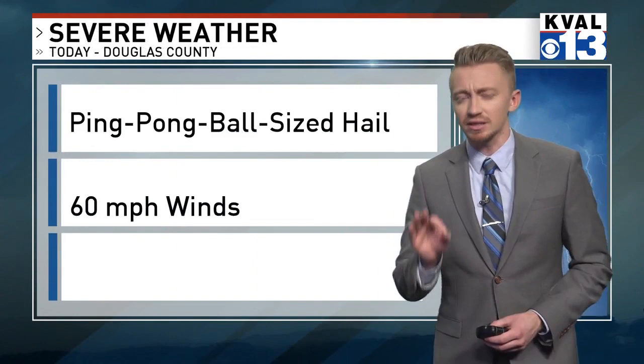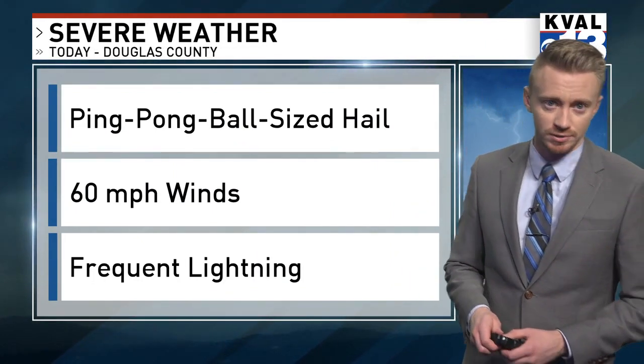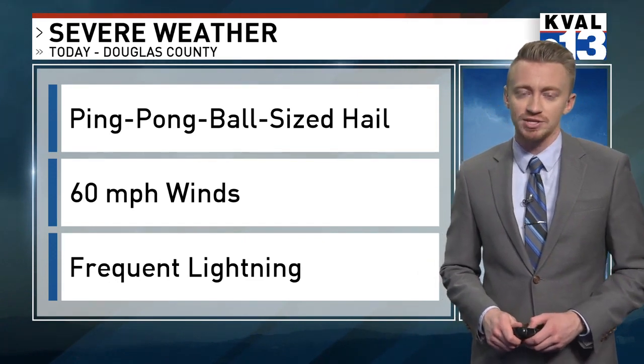But I want to take us back in time to earlier this evening, specifically Douglas County. That's where we saw the brunt of the severe thunderstorm warnings. Ping-pong ball-sized hail, 60-mile-per-hour winds, and frequent lightning was something that we had to contend with.